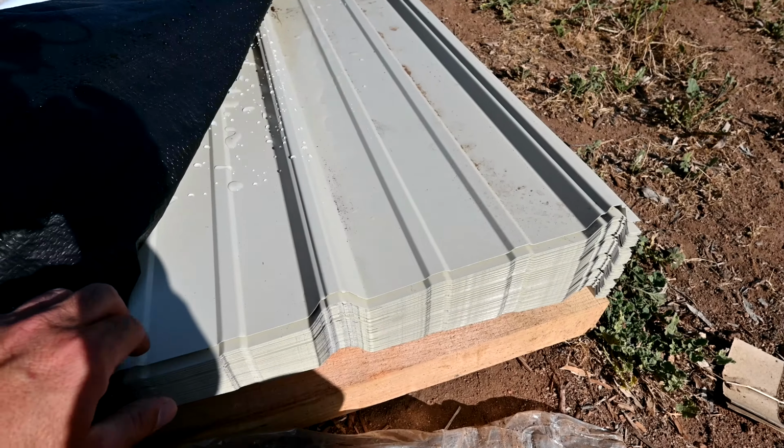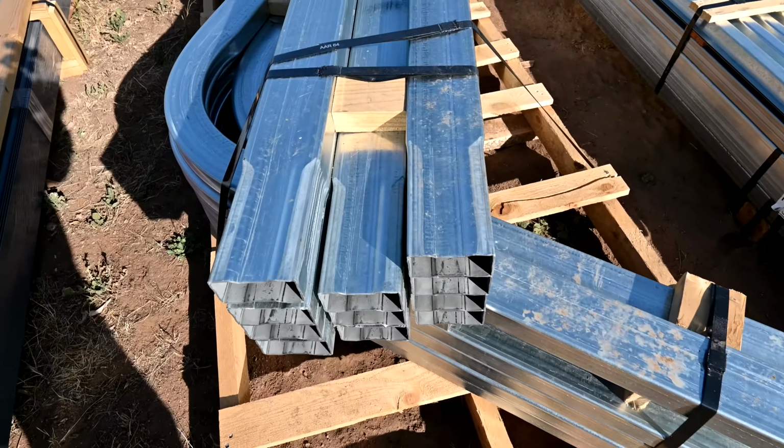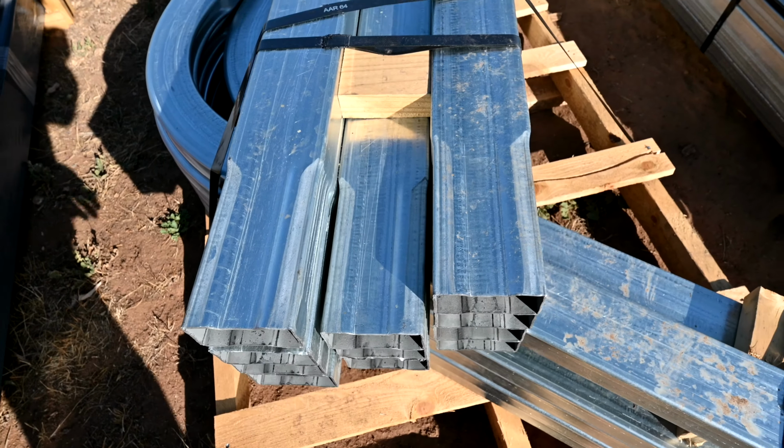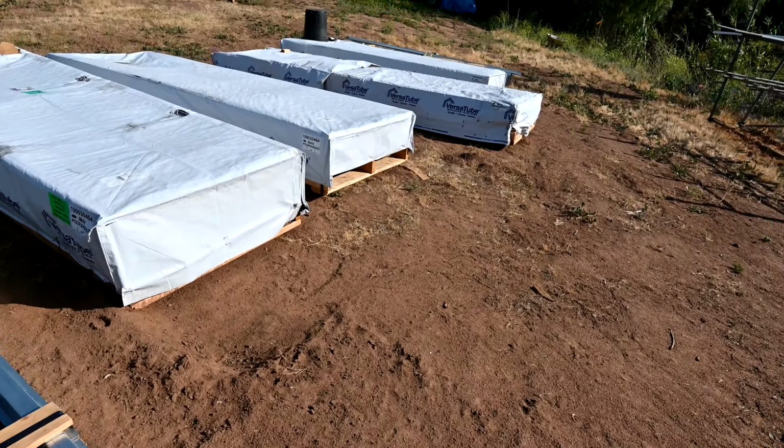29 gauge. You could upgrade these, or I could have upgraded these to, was it 24, 26 gauge for about $4,000 more, but I kind of passed on that since I was running way over budget anyway. But the framing looks to be pretty solid material. But this, I'm going to hold off on judging Versatube until obviously the build is complete. But we're going to go through this.